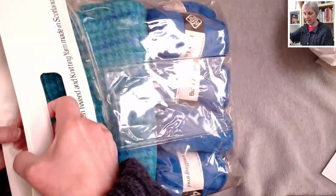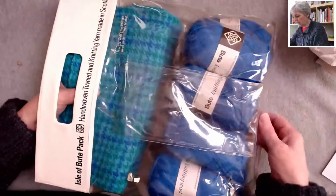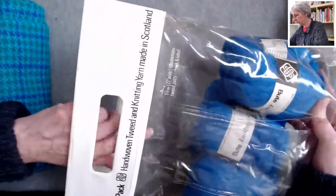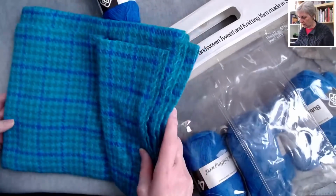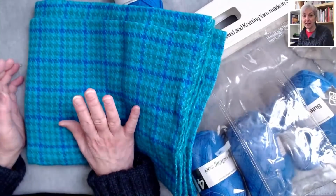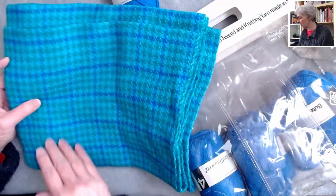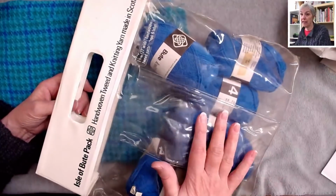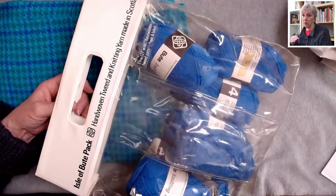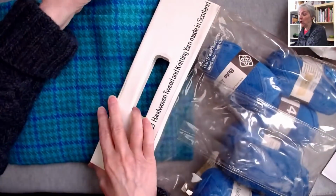Oh, look at this! It's like a little carrying case, like a little knitting bag. So once again, sniff test. Smells fine. Oh, this is me. Because I'm slightly colorblind, I really like bright colors. And to me, this is so beautiful. What I don't see in here is, again, there's no knitting pattern. And there are no buttons or a grosgrain ribbon or anything like that.